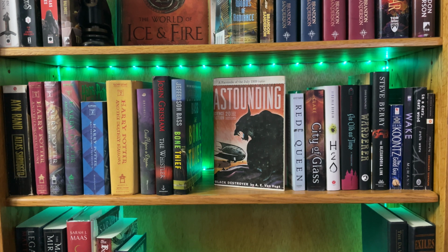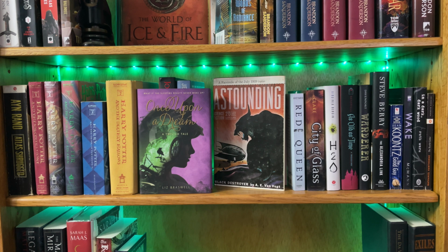All right, and on this shelf, mostly random stuff. So we got Atlas Shrugged over there in the corner. Read that in college. And we have my wife's Harry Potter collection. Like I said, she's a big Harry Potter fan. We also have another one of her books, Once Upon a Dream. It's one of those retelling classic stories. I'm not sure if she's read this one or not.